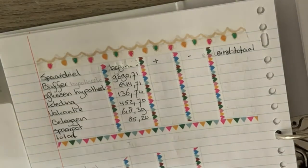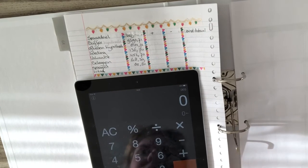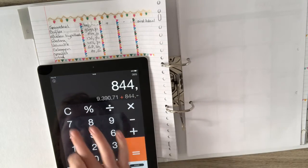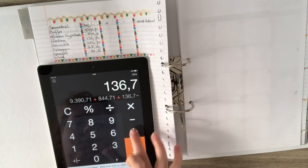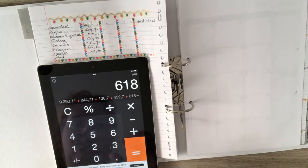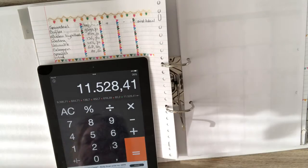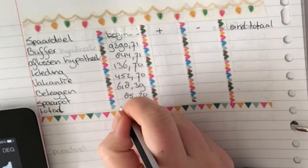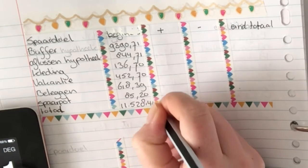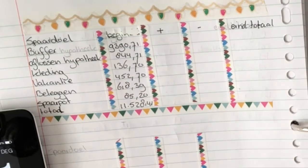Where is my big calculator? Oh, like this. Okay. 9, 3, plus 8, 4, 4... The total is 11,528 euros and 41 cents. Right. So this is really exciting that this is over 10,000 euros.